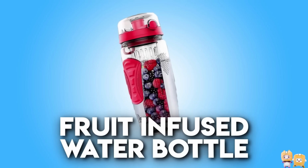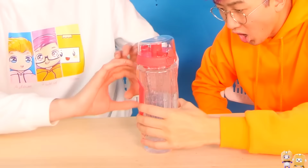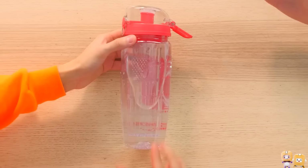This fruit-infused water bottle. Okay, this is really cool. It's basically a water bottle where you can put in fruit or literally whatever you want, and the juices will become infused with the water. So if you put a fresh lemon in here, it'll taste like lemon water. Wait, this is such a sick bottle.